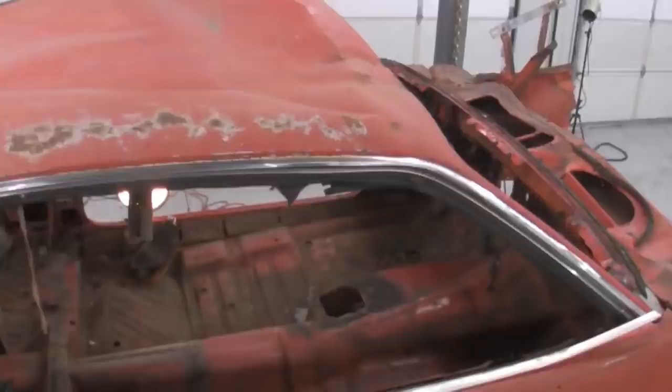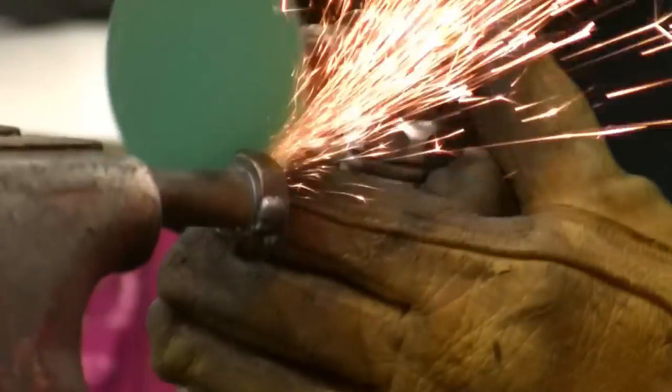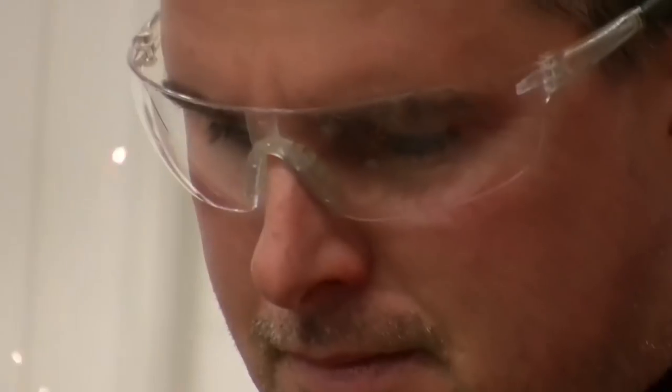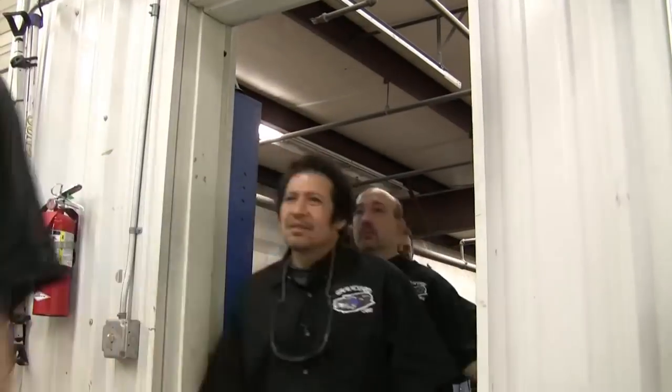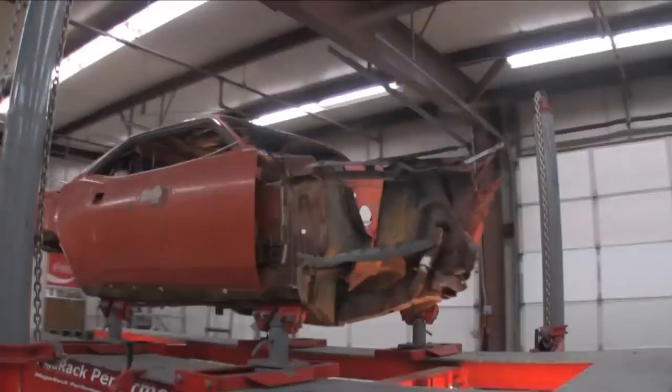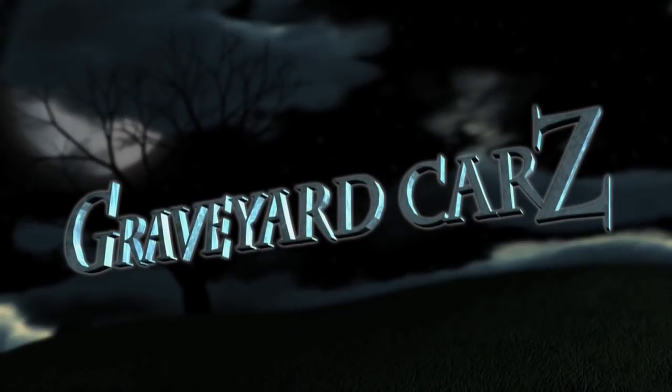On February 24th, 1971, this 440 6-pack Cuda was born. On July 5th, 1980, it was raced, wrecked, and left for dead. Now, 30 years after its demise, Mark Warman and the GYC Ghouls plot to reanimate this long-deceased, lost and forgotten American legend. Ride along as Mark and crew turn back the clock to 1971 and attempt their greatest undertaking yet on this season of Graveyard Cars.